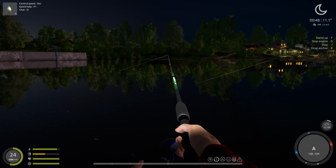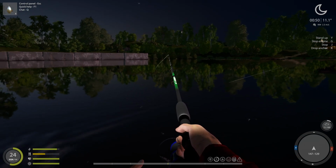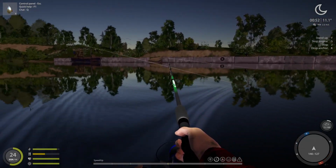So we'll see what we can get today. If it goes a little bit slow here, I may take another pause. But since I've been getting some decent Zanders, we'll see what happens.